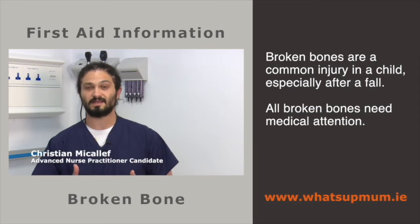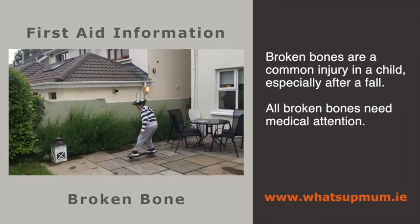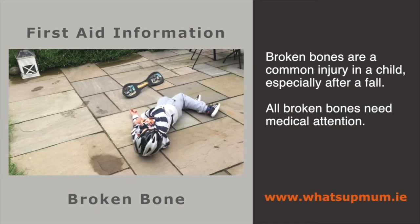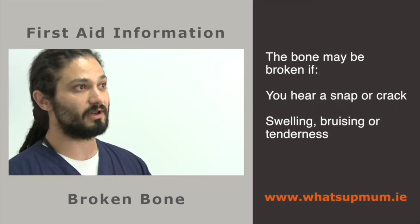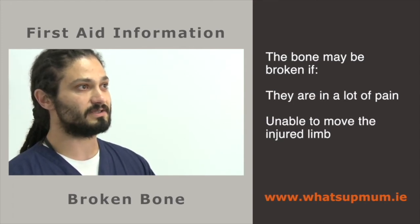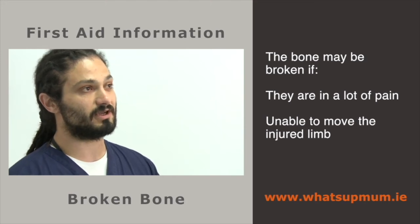Accidents happen, and this is especially so for children. A broken bone is a common injury in a child, especially after a fall. No matter what part might be broken, or how big or small the injury may seem, all broken bones need medical attention. Your child's bone may be broken if you've heard a snap or a crack during the injury, if there is swelling or bruising or tenderness, if they are in a lot of pain, or they are unable to move the injured limb.